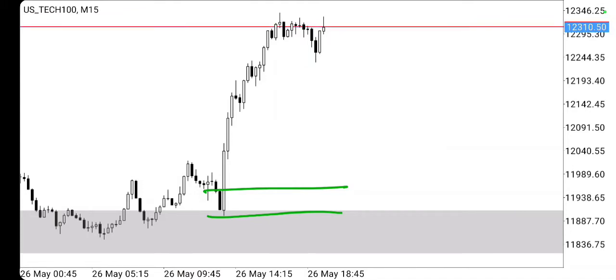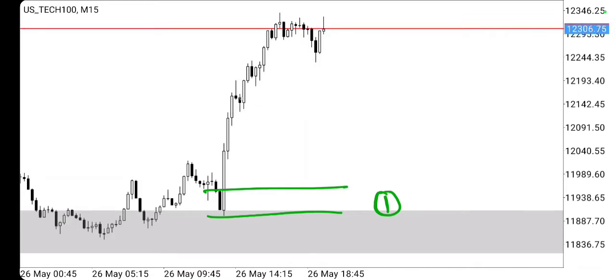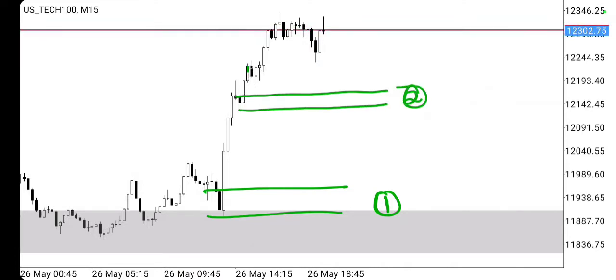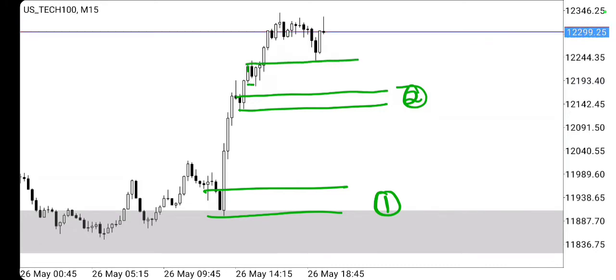And where do we have our areas of support? This is the area of support number 1 that we formed when we were going up. And then we went and paused there. So this is our support number 2. We took off and then we paused again. This is the current support number 3, which is the one where the price has now come back. And I should have used a different color so that you can see it. Which is this one.